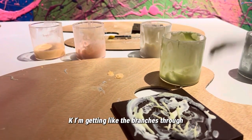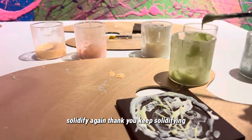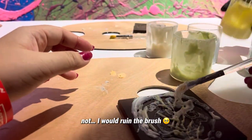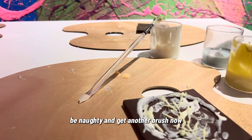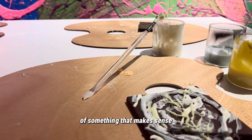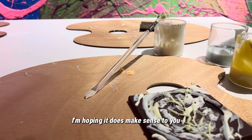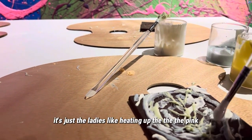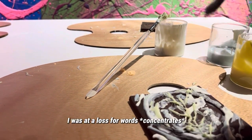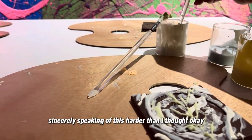Okay, I'm getting the branches through. Solidify again. Thank you. Keep solidifying. No, I will ruin the brush, you see. Be naughty and get another brush now. Starting to form some semblance of something that makes sense. I'm hoping it does make sense to you. The lady's heating up the paint. And what do you call that? The pigment. I was at a loss for words just now. Sincerely speaking, it is harder than I thought.